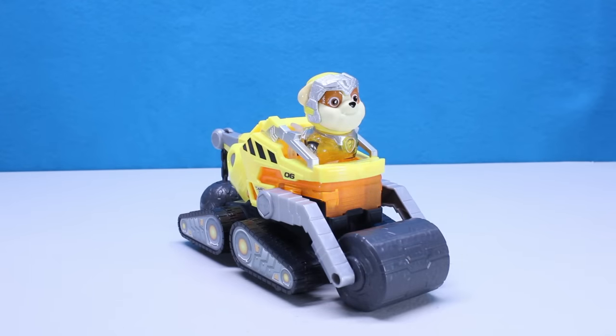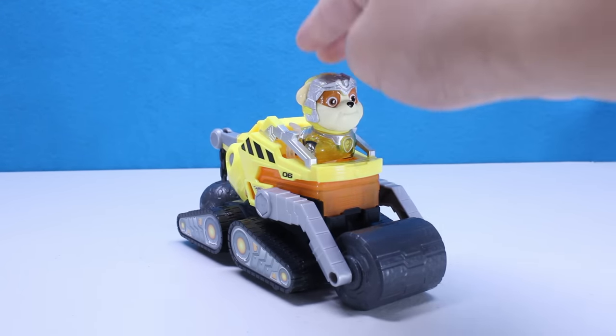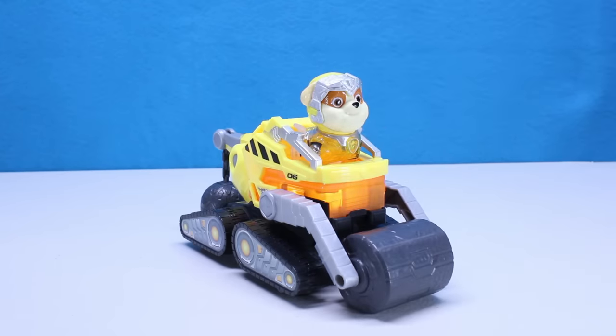Rubble on the double. Ruff, ruff, ruff. Let's wreck and roll. Paw Patrol, Paw Patrol, we'll be there on the double. Paw Patrol. Tower Fall.